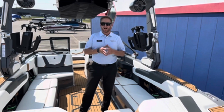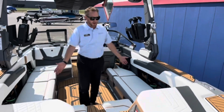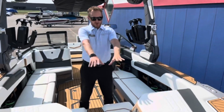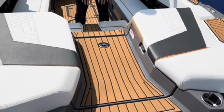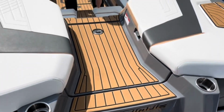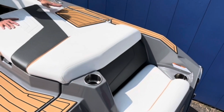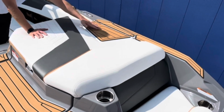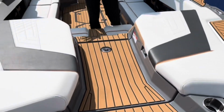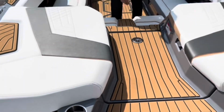So the G25 is a massive boat. We've got plenty of space here in the cockpit area, but we'll start back here. Love the center walkthrough, all the sea decking that they put throughout this boat. You got sea decking for stepping in and out of the boat. You've got sea decking over here, so getting on the boat, you do not have to step on any of your cushions getting on or off the boat, which is phenomenal.